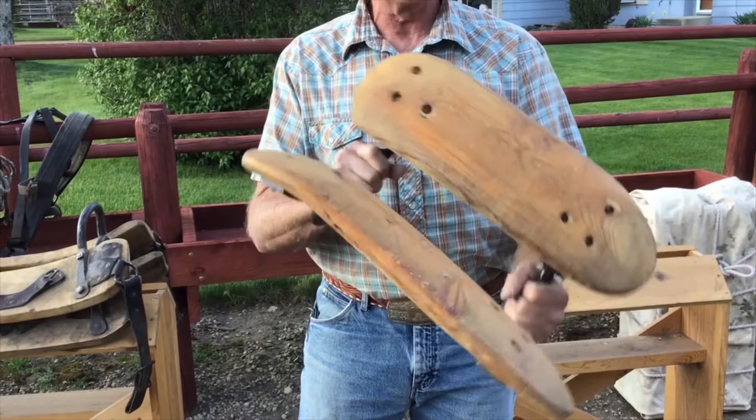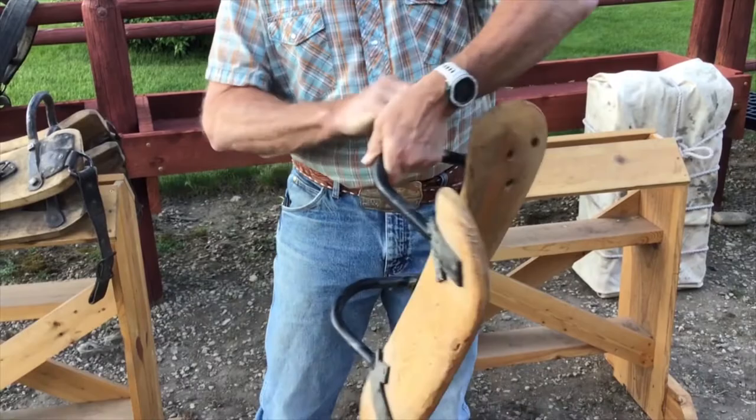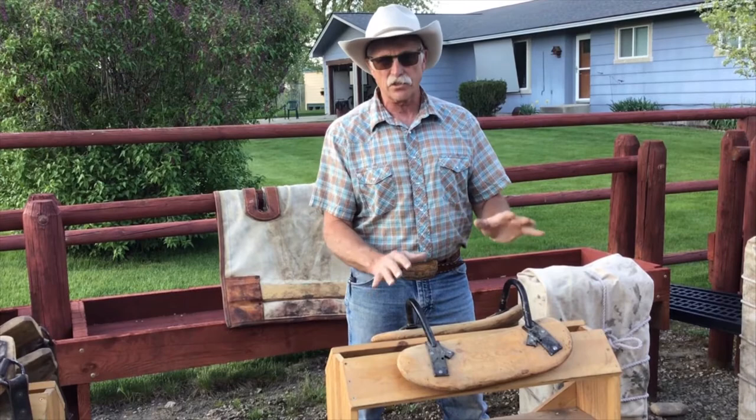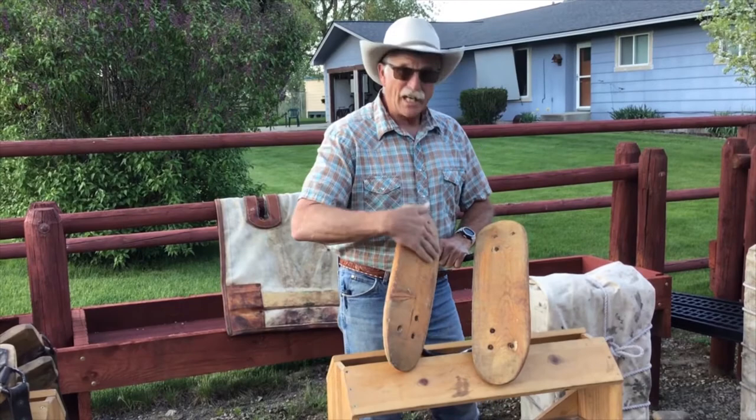They're thick so that when you put this on a mule's back and press down, you can actually see how much contact you have. You want 100% contact. That's ideal. And by doing that, you have to take a rasp and rasp this area down.